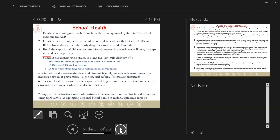But in moderate to high transmission, what is happening is that these school-going children have a lot of parasites. Some of them are asymptomatic and they contribute to sustained malaria transmission. So we want to focus on school as a unit. We want to establish and integrate the school malaria alert management system into the district mainstream alert management system. The districts already have an alert management system, so we want to integrate the school one in there.